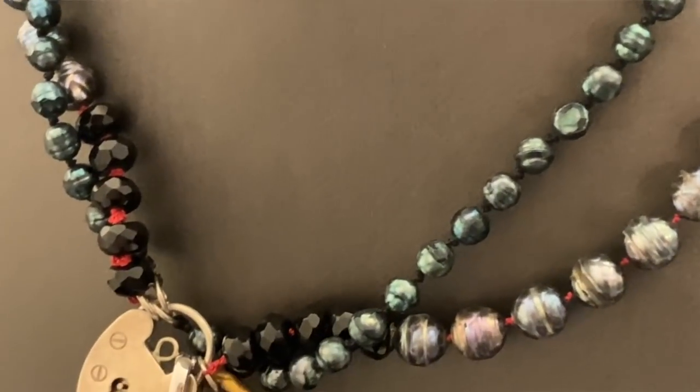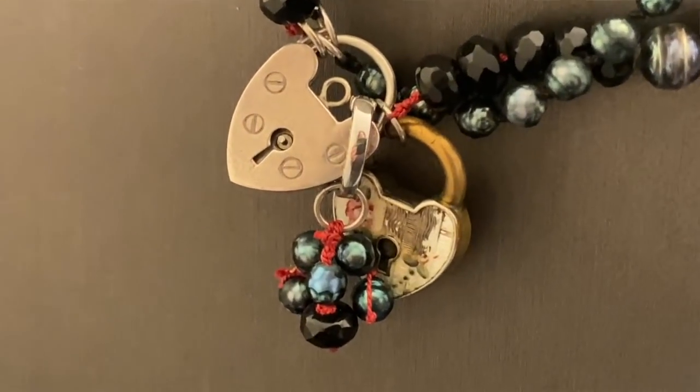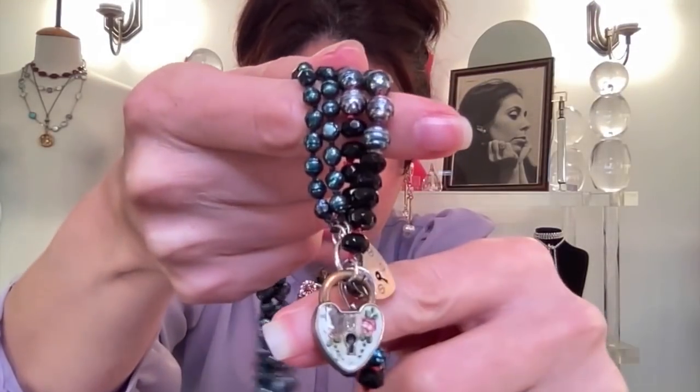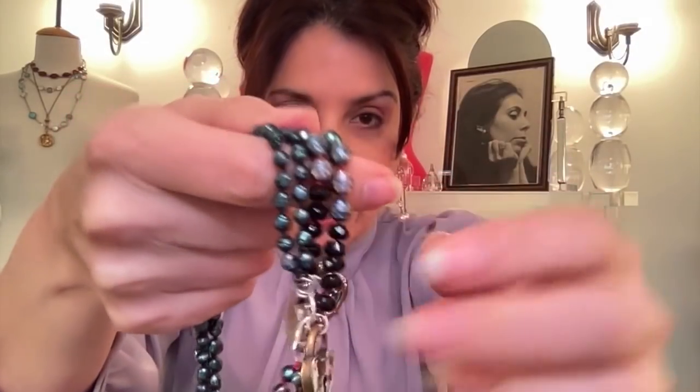Then I moved on to exploring strands of things individually knotted. And I made some things that were more valuable. I was very inspired by this Walter Lampel padlock that was kind of scruffy. And I had this silver padlock. So I made these strands of pearls.